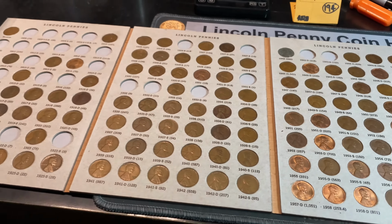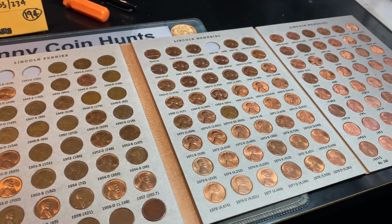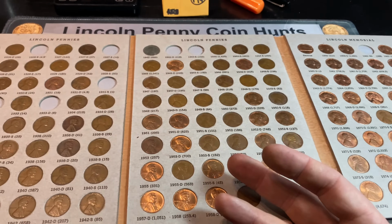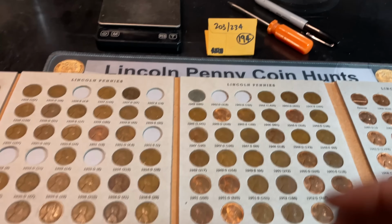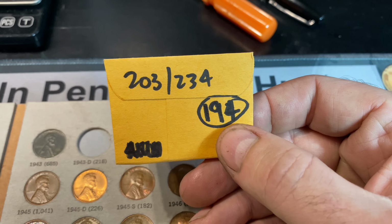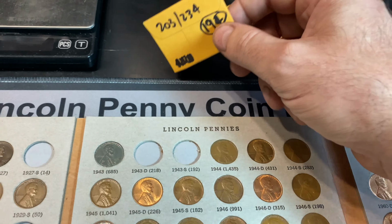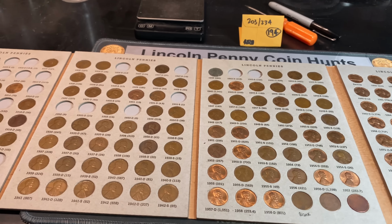Still, it was a fun hunt. 31 wheat cents, I'll take that every day. And if you have finds like that every day, or at least during every two-box hunt, you're bound to slot a cent or two down the road. As it stands now, we've hunted 194 boxes. We're stuck at 203 out of 234 cents slotted. But boxes like those give me hope that we'll have finds in the near future.